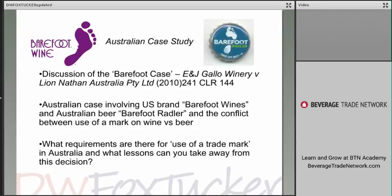The next element of this presentation is just going to focus on a quick case study, particularly focusing on the Australian market, but it relates to the case E&J Gallo Winery and Lion Nathan Australia. It was involving a US brand, Barefoot Wines, which I'm sure many of you are familiar with, particularly if you attended the Australian Trade Tasting Conference. We had Michael and Bonnie, who were the original founders of Barefoot Wines, give us a bit of a story of their brand, which was quite fascinating.